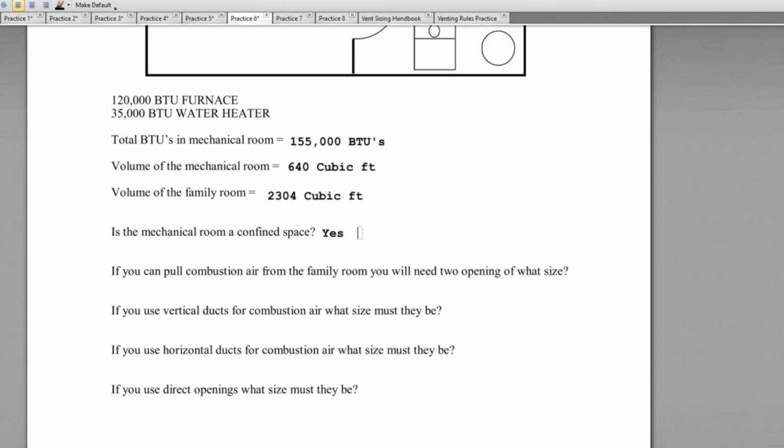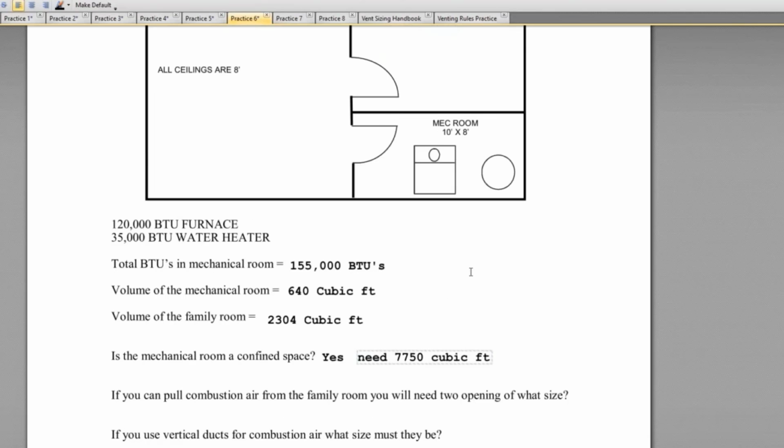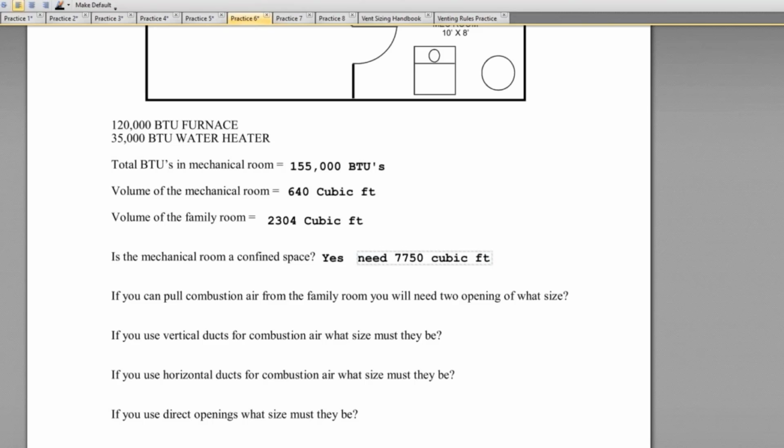Spot on. Okay, so for that to be considered not a confined space, you would need 7,750 cubic feet in that mechanical room. Sorry, I'm typing over here on the other screen. So yes, it is a confined space because it only has 640 cubic feet. Okay. All right, very good.